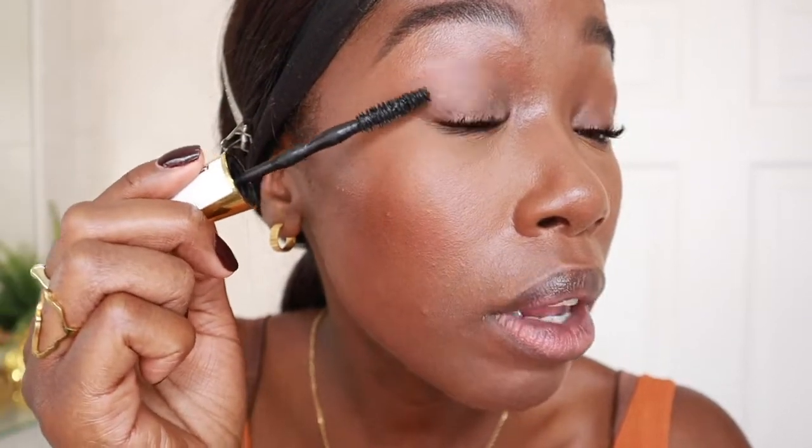Now that I've let that WONDERSKIN mascara dry down a bit, I'm going back in with the Maybelline one because I feel like this one really adds volume. And that's the difference. This is the eye that I've had the two mascaras on, and this is just the WONDERSKIN one. So I really hope you can see the difference. I feel like the Maybelline Colossal one just adds that additional volume.